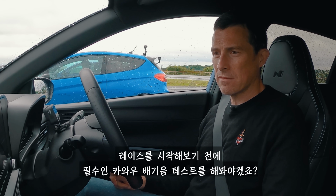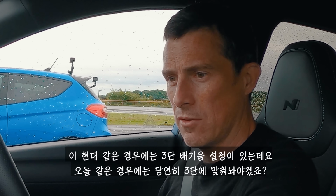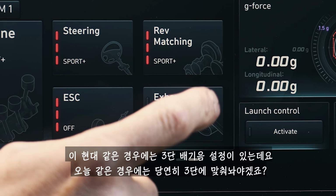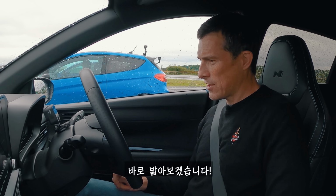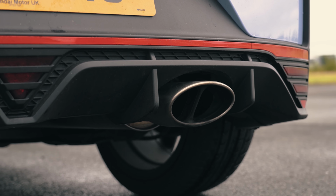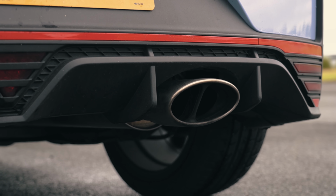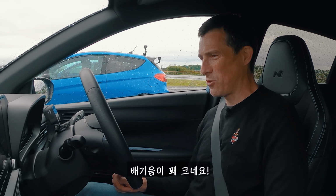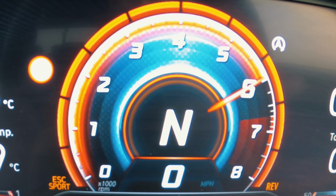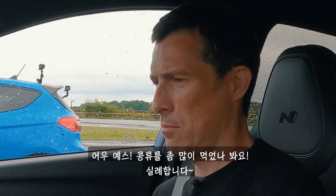Now, before we race, let's do the customary carwow sound check. So this Hyundai has a 3-stage sport exhaust, so I'm going to turn it all the way up to 3, obviously, and give it the revs. Let's have a listen to this engine. Oh, that makes quite a lot of noise and farty sounds. Oh yes, it definitely had all the beans.